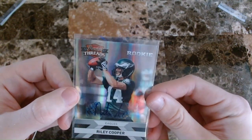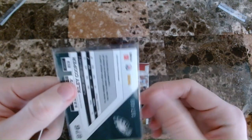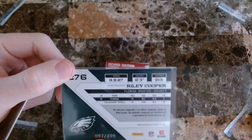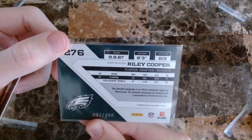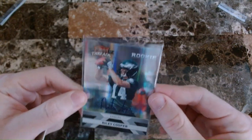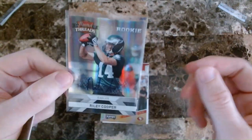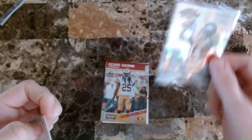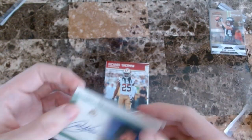This is rookie Riley Cooper from 2010. I'm going to be honest with you, I have no idea who Riley Cooper is. I don't know if he panned out well in the league or not, but yeah, 97 out of 499. That's super cool. Nice little chrome shiny card. It's already in its little card case. So that's really cool. Autograph right off the top. Set that aside right up there.